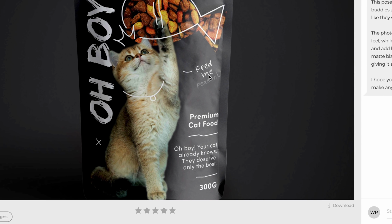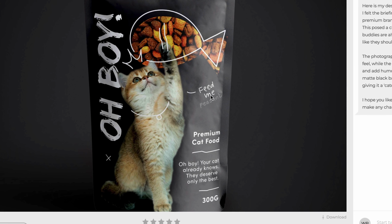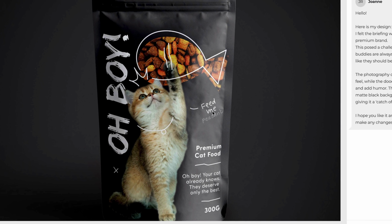What I love is the premium side to it. You've made it so it's black and white. It's designed beautifully. The only issue I'd have with black and white, not taking anything away from the design itself, is the fact that it's not as easily seen in the shopping mall or wherever you get your food from.